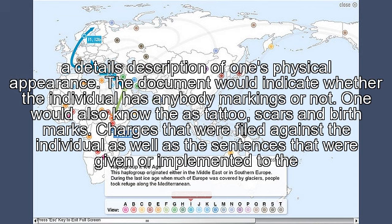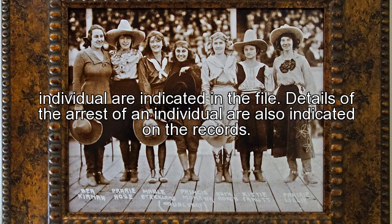Charges that were filed against the individual, as well as the sentences that were given or implemented to the individual, are indicated in the file. Details of the arrest of an individual are also indicated on the records.